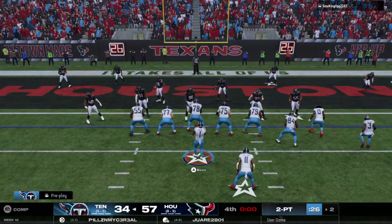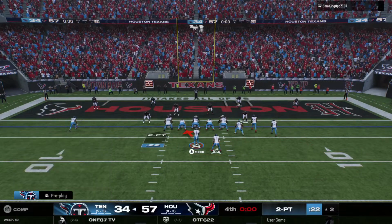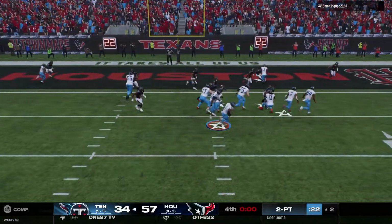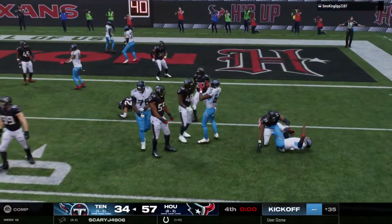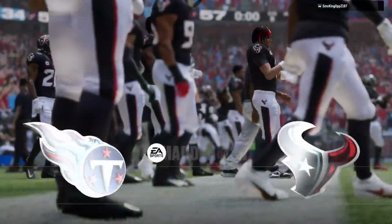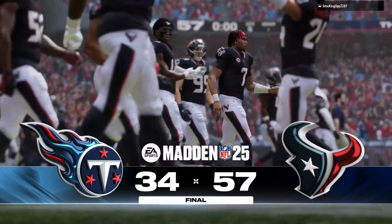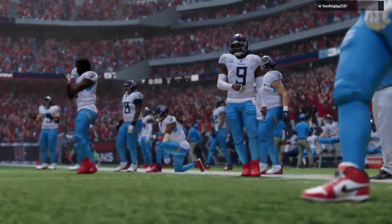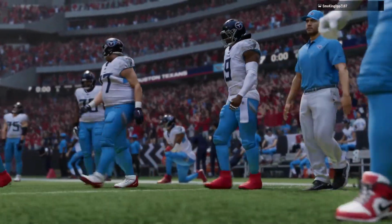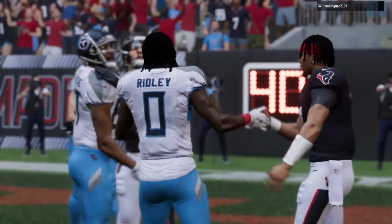Titans keeping their offense on the field. Love it. They're trying for 2. And he's not going to get in. Not that the 2 would have really made a difference. This one already decided. So it's the Texans who defend their building and take the win. And they draw first blood against a division rival. They'll go on the road later this year with a chance at completing that season sweep.